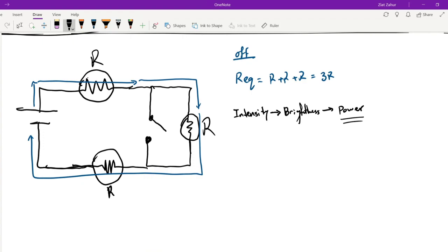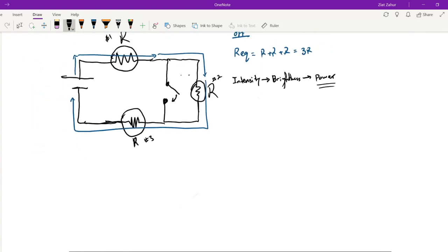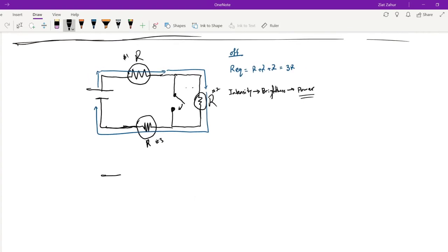When the switch is closed, what happens to the intensity of light 2? So light 2 is this one here. Let me label them. This is number 1, this is number 2 here, and this is number 3. Okay, so when I close the switch, so this drawbridge closes, now the circuit looks slightly different. And our Req is also different. So here's light bulb 1. You now have a closed circuit here. So the switch is now closed. Here's light bulb 3.